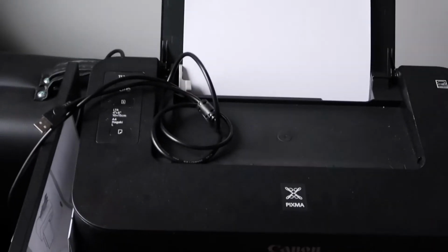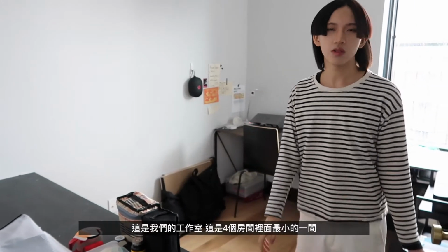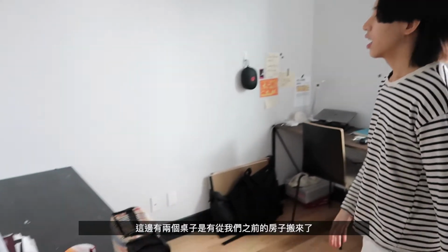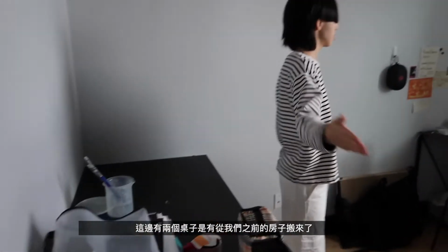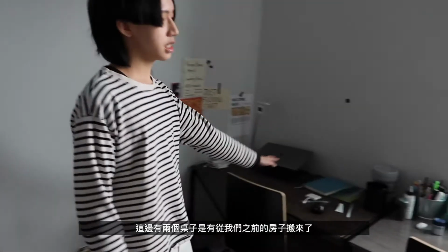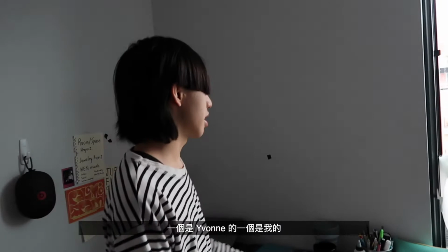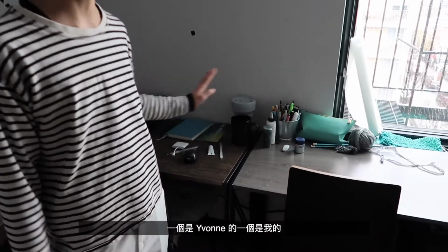So let's go upstairs. So this is our office room. It is the smallest room of our four rooms, so we made it into an office. And come on in. We have two desks that were previously from our old apartment, and this is Yvonne's desk, and this is my desk.